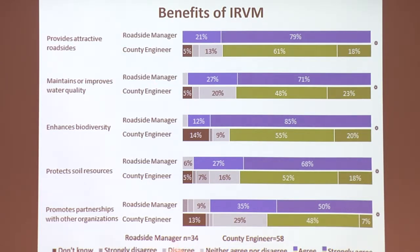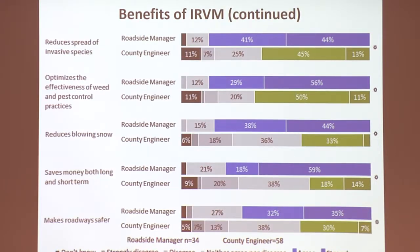The darker color shows they strongly agree, and the slightly lighter color just means they agree. So you can see the roadside managers more strongly agreed than the engineers that the roadsides are attractive, more strongly agreed that it provides water quality, and more strongly agreed that it enhances biodiversity. There are 10 different benefits that they responded to.